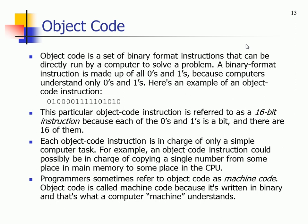Could be a 16-bit instruction. This is 16-bit because there's 16 ones and zeros. It could be 32 or 64-bit now. You don't have a 64-bit OS? Some of us probably have one at home, a couple of you, because you have more memory, stuff like that. The computers on these tables should be 64-bit.